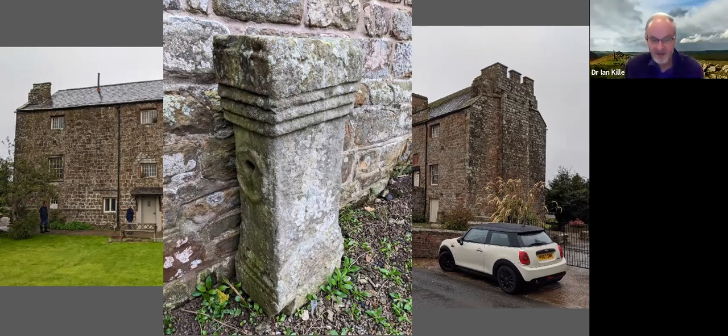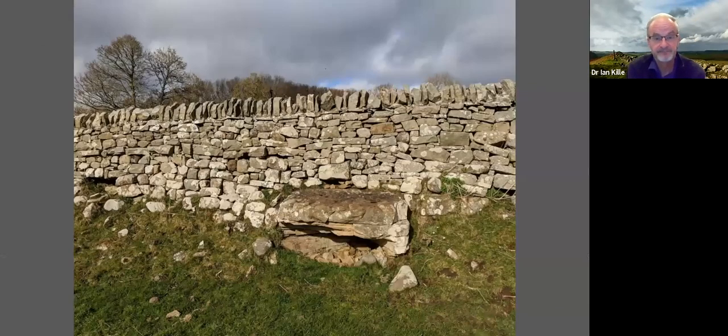So there are plenty of potential culprits for what's going on by way of removing stone from the wall. And just to finish off with, I just wanted to add that there are a whole pile of other possible places to which the wall might have been removed to. So go to the next slide, please.